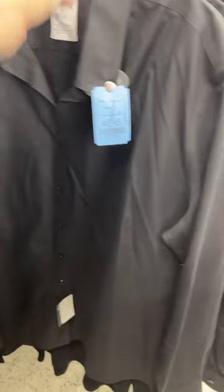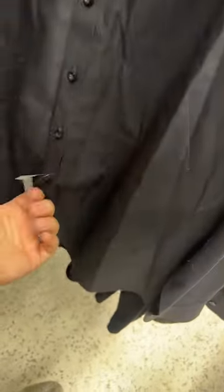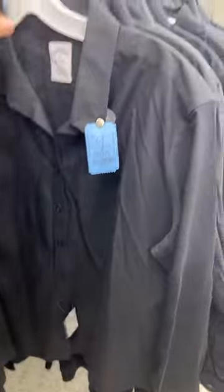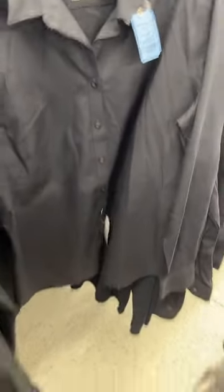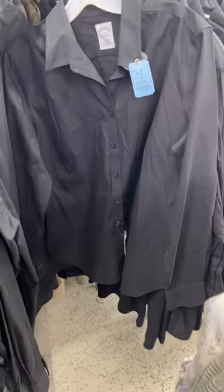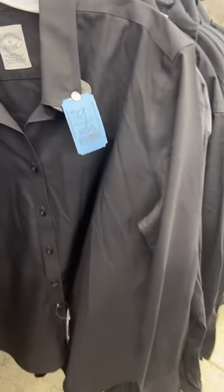You resell on eBay? Yes, I do resell on eBay. It's on eBay, Poshmark, Mercari, Facebook Marketplace. This is a brand new with tag Brooks Brothers shirt, but it's a size 12, which I believe is a women's size, right? I don't know if that's worth picking up. Brooks Brothers women's, it's only $5.